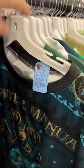I don't know. Here's a FootJoy. This FootJoy has stains on it. We left it here last week. I've listed quite a few of those.